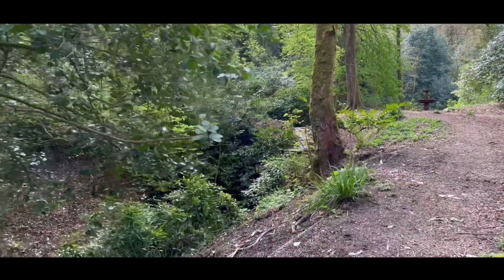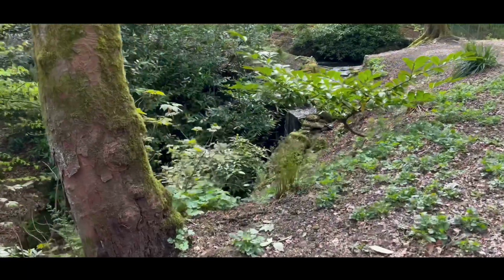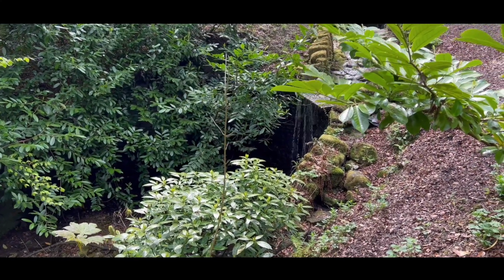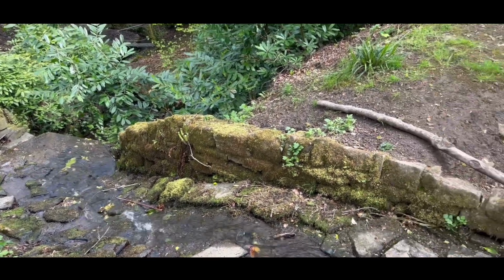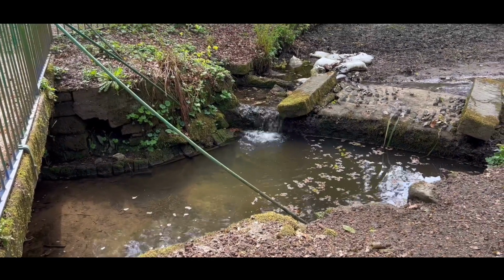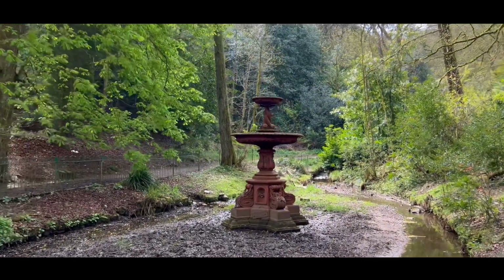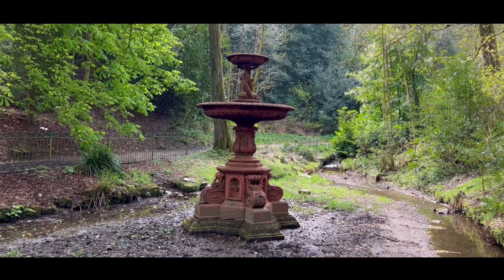Is that the waterfall? I'm not sure. Let's have a look. I can hear running water. Be careful, you don't slip in there. There is a waterfall there, yeah, but it's not very accessible. Yeah, there's a little waterfall here, but you can't get down to see it very well. Maybe it'll be better this one when it's raining. Yeah, maybe. It's still pretty.